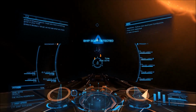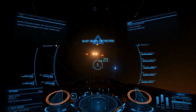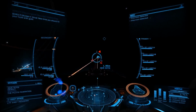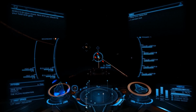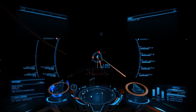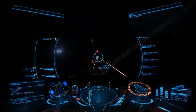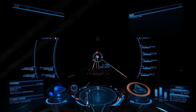And it's time to test our Corvette. Let's go after this Python. Let's attack. There you go. Obviously, because we are only using one large beam laser, our power management is much better than with the other two vessels. I will try to get closer and use the plasma accelerators, which are located above the hull, above the cockpit, and this is making it a lot easier for us to hit our targets.